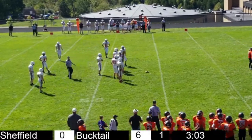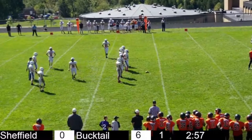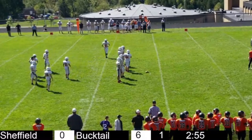Wolverines really need to find a way to capitalize on this turnover, give themselves some much needed momentum here in the late stages of the Elwood National Forge first quarter.